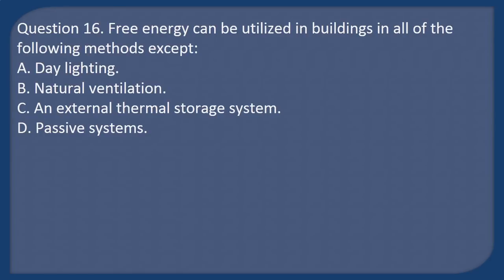Question 16. Free energy can be utilized in buildings in all of the following methods except: A. Daylighting. B. Natural ventilation. C. An external thermal storage system. D. Passive systems.